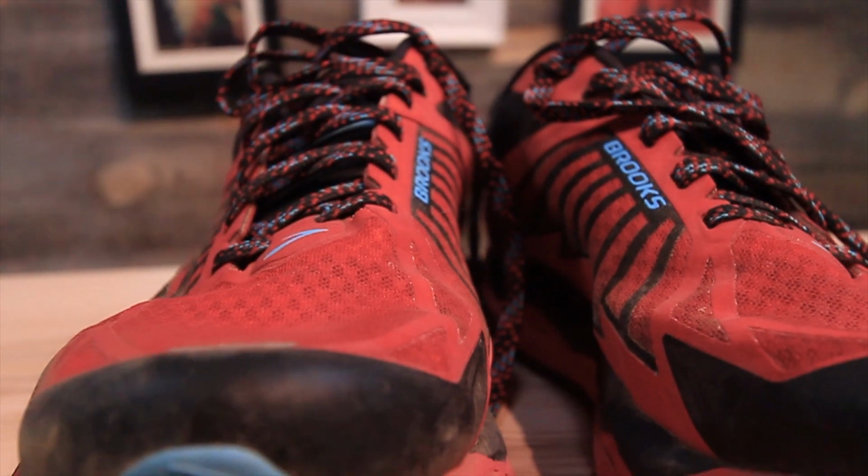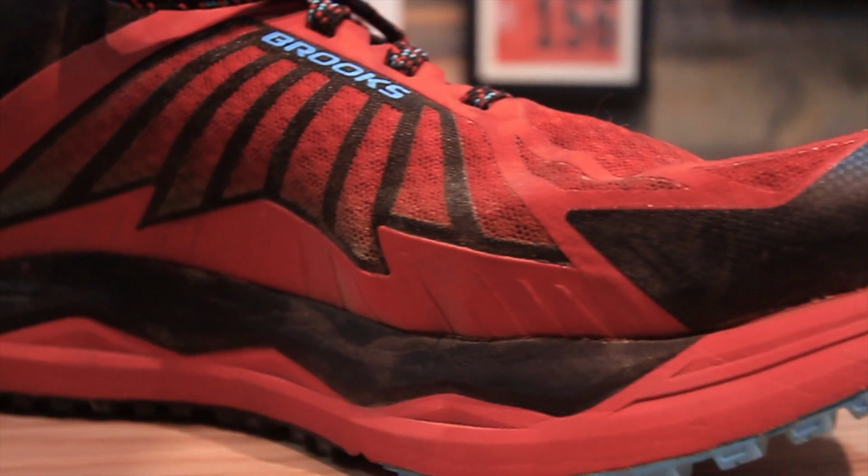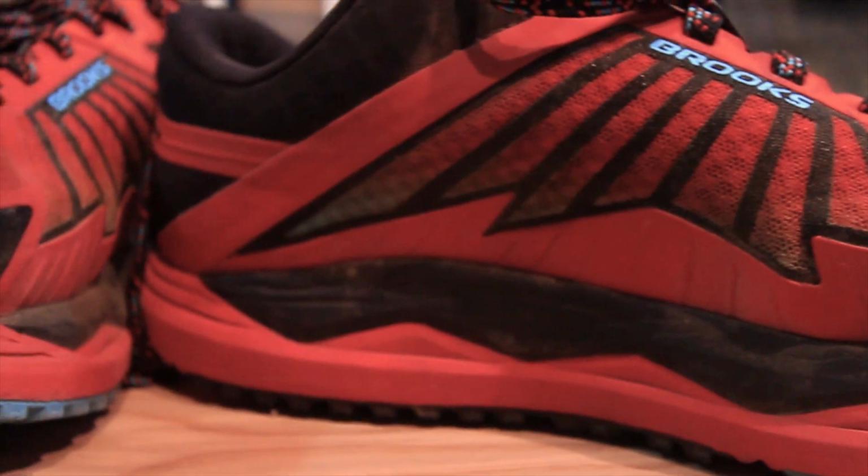The Caldera kind of falls between the Pure Grit, the Mazama, and the Cascadia, which is a nice place to be because it has plenty of responsive yet slightly cushioned midsole material, a protective and built up upper. It's bomb proof, it's comfy, lots of protection above and below.